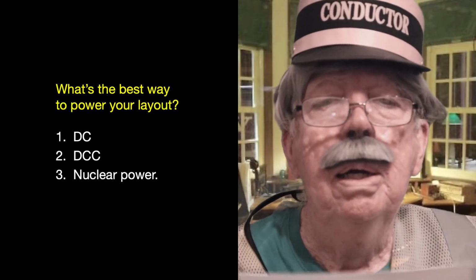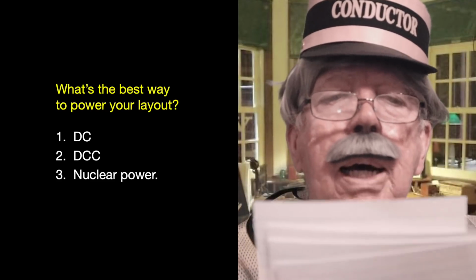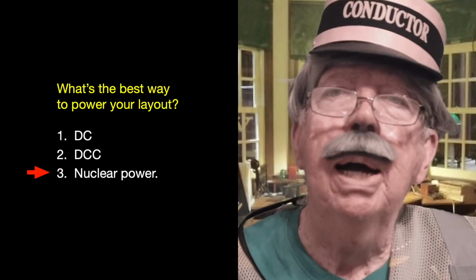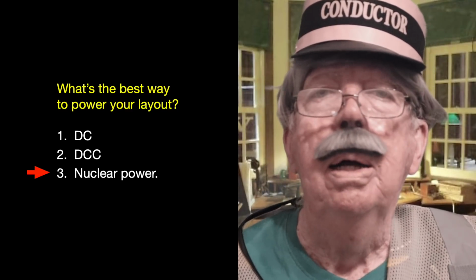Question number 1. What's the best way to power your layout? DC, DCC, or nuclear power? Well, any fool knows the correct answer to this here question is nuclear power. That way you can run your trains all day and all night till your layout blows up in your face and spreads nuclear fallout all over the Western Hemisphere.